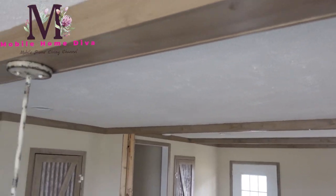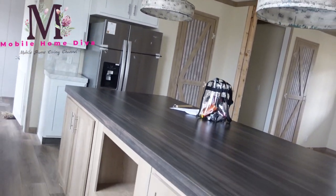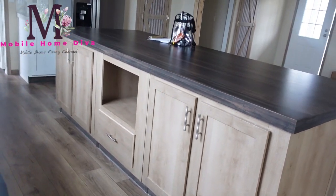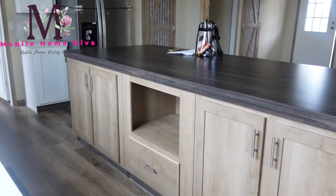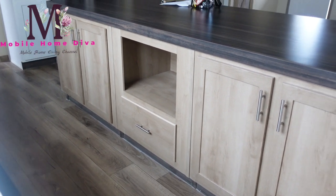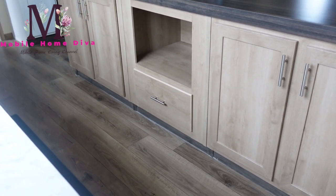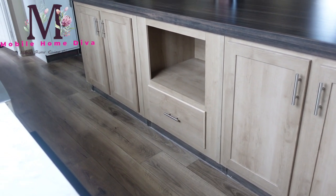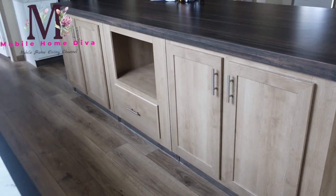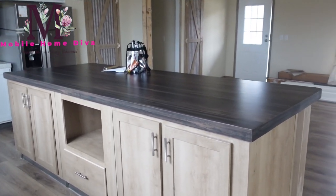Love it. That's along that beam. So pretty. Look at this island, you guys. All of this cabinet space. Now, is that for the microwave or is that just a cutout? I kind of think that's space for a microwave, but if not, you've got the open space right there. You've got all of this cabinet space and you have that drawer down there. This is a huge island.